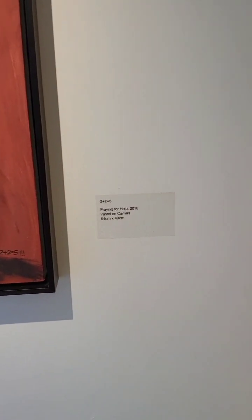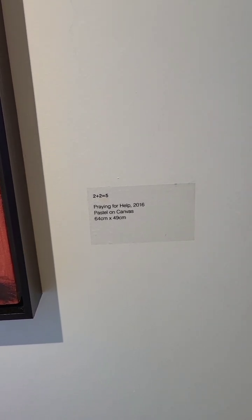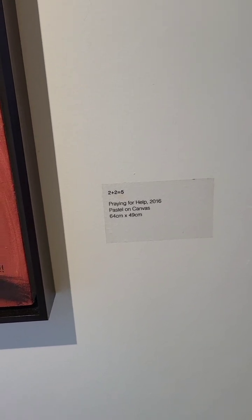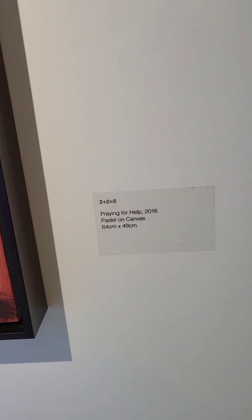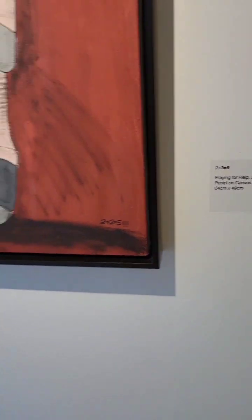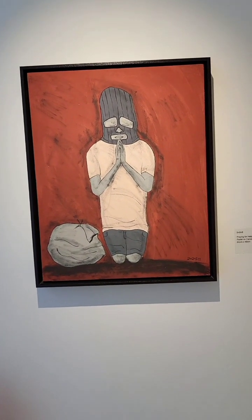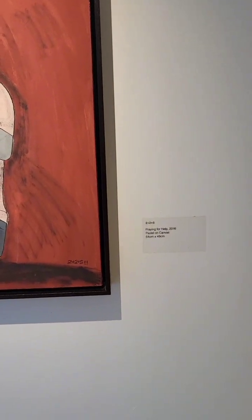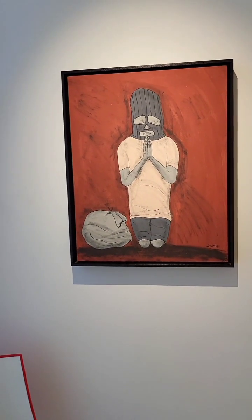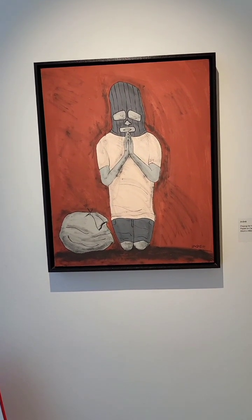And this is titled Praying for Help. It's pastel on canvas in 2016, 64 centimeters by 49 centimeters. It is by an artist titled 2 + 2 = 5. Aren't we all praying for action? Praying for help. We need something to be done quickly, or we will sink in this misery of life that we find ourselves in.